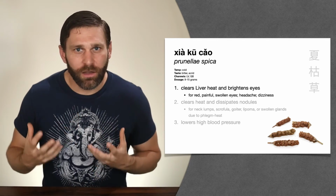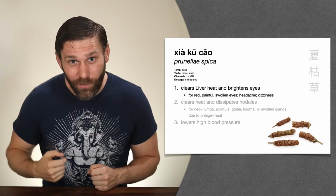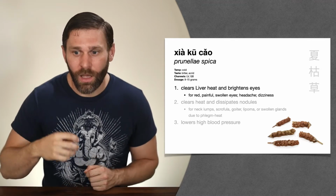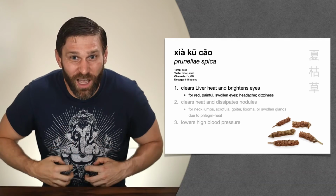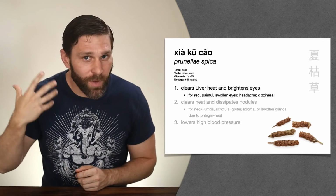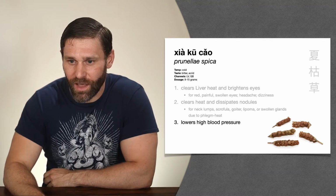When we go back and look at these, you can think about a very wood person, a very livery person, someone who's really angry. They're loud and they're shouting. They've got a vein popping out of their forehead because they're loud all the time. If they have all this liver heat, they probably have red bloodshot eyes as well. They probably have high blood pressure. Think about when you get angry and stressed out, your blood pressure goes up, your veins start popping out of your forehead, you get these red bloodshot eyes. If it's really bad, you can get headache and dizziness. That's like liver heat. You can use something like Xiakucao to clear that liver heat.